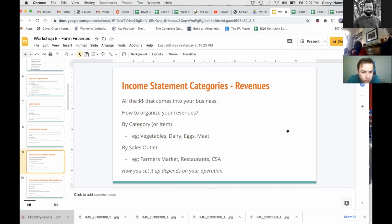I've been thinking a lot about this, because I'm looking at these different sheets and they do it a little differently from me. The way I do it is by sales outlet. I want to know how much money I made at a farmer's market, from restaurants, from CSA. Some farms will say, how much money did I make on eggs? How much on dairy?